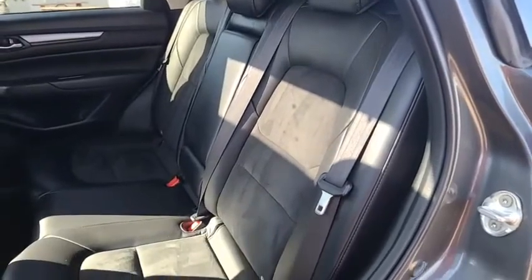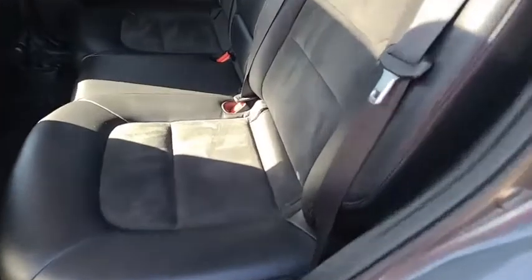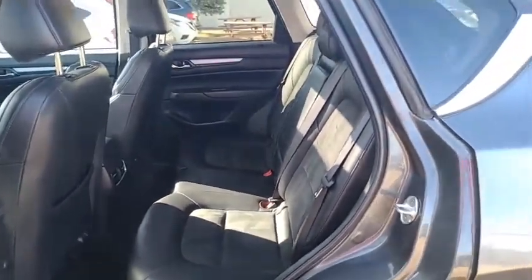Maganda yung pagka-leather niya, but it wasn't as comfortable as I expected it to be. Now with this one here, with the leather being here sa side lang, and then yung mismong uupuan mo dito, tapos yung likod mo dito being suede, I thought that was really comfortable driving it now. So, punta naman tayo sa driver's side.